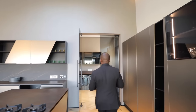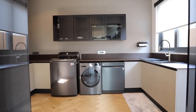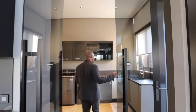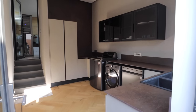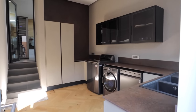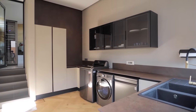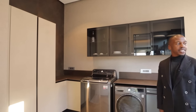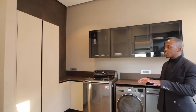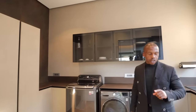Taking everyone back to the scullery, you have this double leaf tinted glass door leading you to the scullery space, giving you plenty of real estate in terms of cabinetry space as well as countertop space. It's more of the functional side of things, where you have your dishwasher, laundry machine here, everything that you need in terms of functionality. And then above us, you have recessed lighting just to bring light into this space here.